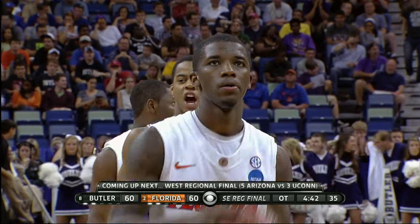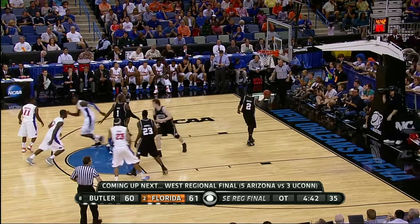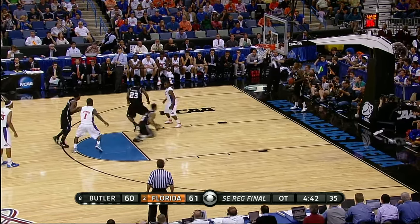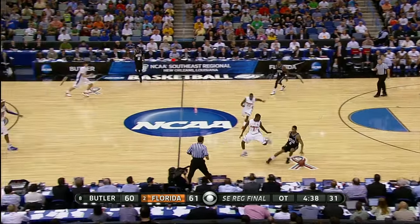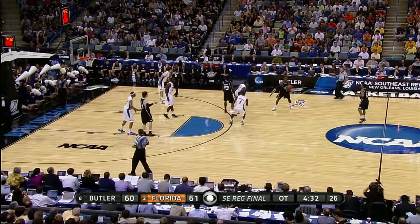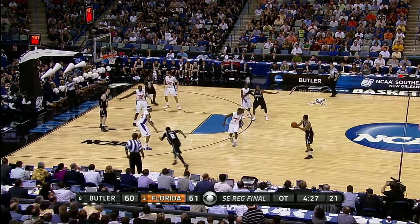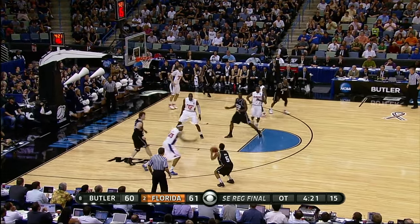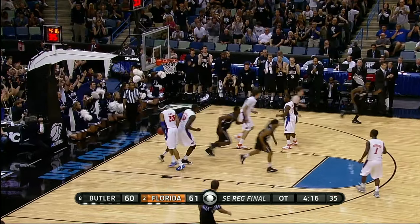Boynton missing the first. And he gets the second. Florida with the lead to start overtime. And now they pick up full court. The pressure caused Butler some problems in the second half. Norris and Mack in the backcourt. And the Gators get back into the zone. Mack, cross court, Norris, wow. Block, Marshall, dumps it, Howard, reverse layup, and it goes.